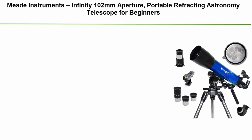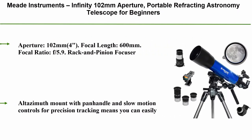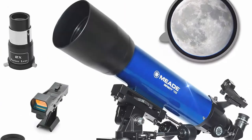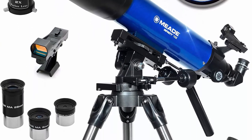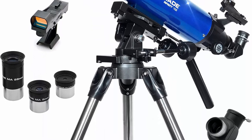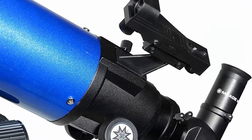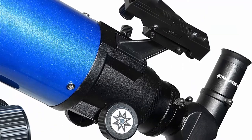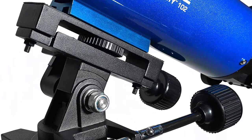Top 10. Meade Instruments Infinity 102mm Aperture Portable Refracting Astronomy Telescope for Beginners, See the Moon and Planets, Science STEM Activities for Kids and Adults, Multiple Accessories Included. Aperture 102mm, 4 inches. Focal length 600mm. Focal ratio f5.9. Rack and pinion focuser. Alt-azimuth mount with panhandle and slow motion controls for precision tracking means you can easily track objects day or night.